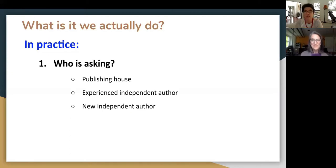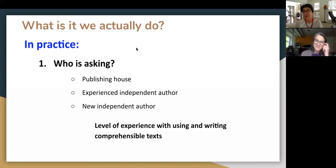And I'm really excited to see that we have so many new independent authors coming up now in our field, right? Yeah. And I do feel that, as proofreaders and copy editors, we have the opportunity and even the responsibility to help bring those manuscripts to the next level. So it's a really exciting line of work. And of course, another caveat to who they are officially is what is their level of experience with using and writing comprehensible texts, because that is also going to influence the amount of work that we will do with them to help make the text as comprehensible as possible.